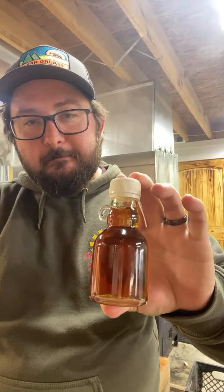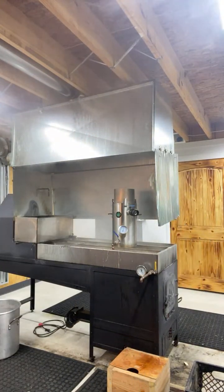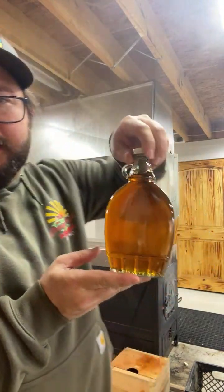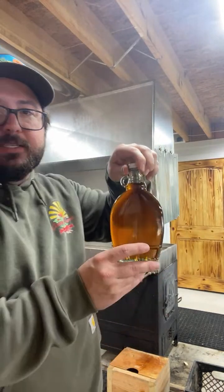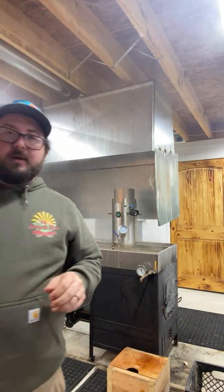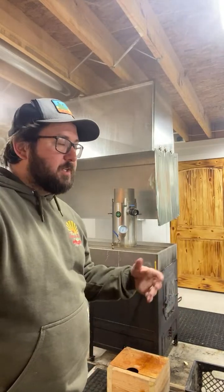Bottling up some 4-ounces today. 4s and 12s. Kind of a little bit light amber for some late season stuff. A little bit surprised by that. But this first draw off, it was some pretty concentrated sap that we were running, so it didn't take too long to get to the first draw off, so it didn't spend a ton of time on the pan.